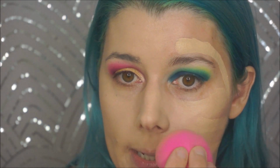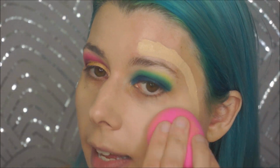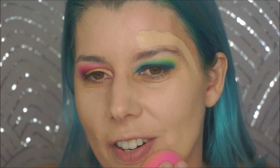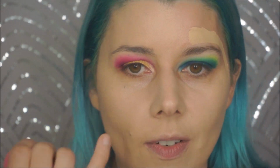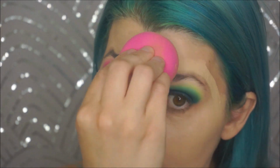And even though this one's definitely more of a matte finish, I've never thought of it as, oh my God, it's so crazy drying matte. It's more of a satiny kind of finish in my eyes, which is kind of what I just said about this side, but I guess we're gonna see side by side.